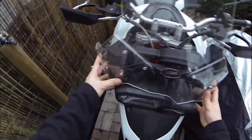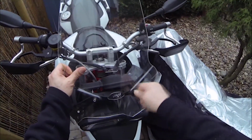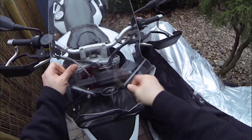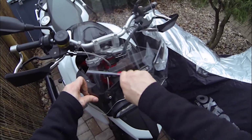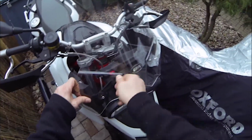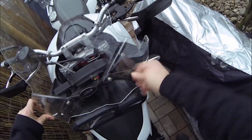I've been very impressed with how well Givi aftermarket parts have fit onto the BMW, specifically with the Outback Trekker luggage racks in the back. Hopefully this will be as easy and straightforward as the other parts. I'm going to hand tighten first, just so as not to damage the plexi.